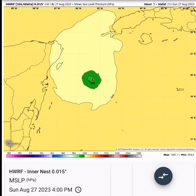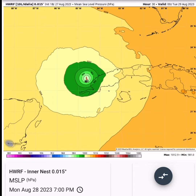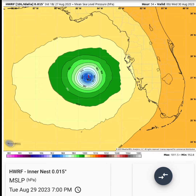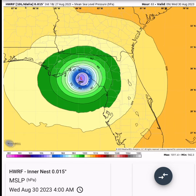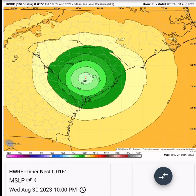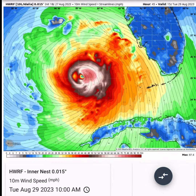Looking at the mean sea level pressure, you'll see as it tightens up, the convection gets tightly wrapped around the storm. It becomes better organized and gets a well-defined eye. The mean sea level pressure drops on this model to 942 millibars as it makes landfall, which would be a strong hurricane. We are not forecasting that strong of a hurricane, but it is possible.